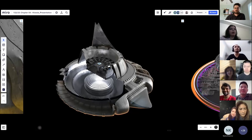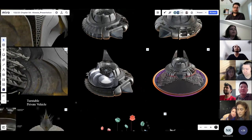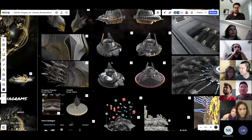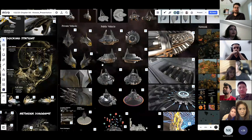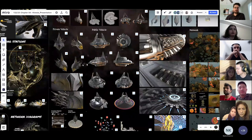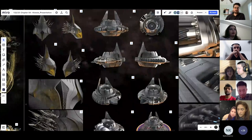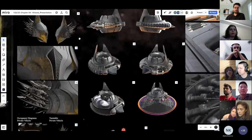Regarding Anita's design, I think it's the same for her. What I like about the reference ones is that there was this differentiation between the materials. But in Anita's design, the private vehicle, I wish to see that differentiation as well. But as a form, I think she nailed it as well.